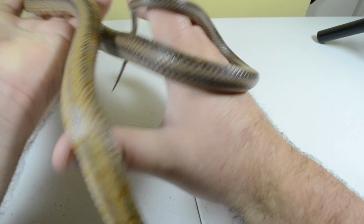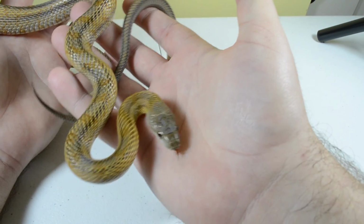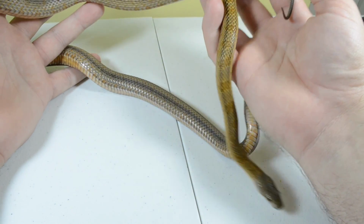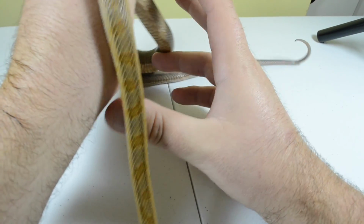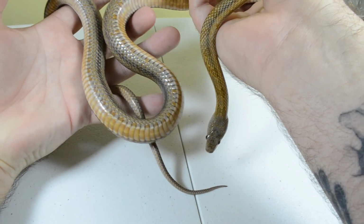Really fantastic species. Easy to keep. If you like corn snakes and you like cool New World rat snakes that don't get crazy huge but still have a decent amount of color, and you get to watch a nice ontogenetic color change, similar to, I guess, green tree pythons in a way, because the babies look nothing like the adults. These guys are relatively inexpensive.